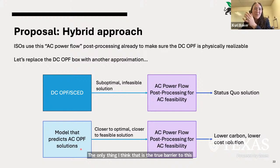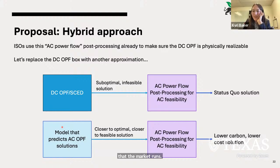It's the fact that market participants would be crazy if they changed the way that the market runs. Traders would, all the algorithms would break, like everything would be totally different in the clearing stage. But physically, I think it would be better.